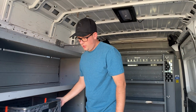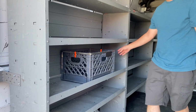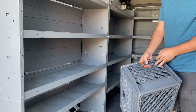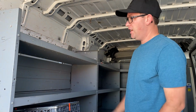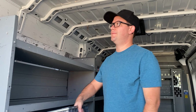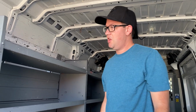Your shelves will just hold a milk crate. 1, 2.5, so maybe a square one will fit in there. So that's nice. We probably would want to put them this way so we can get more in there, but hey, if these shelves will hold it the other way, I mean, this is the big boy extended, so we got extra space. We'll just go with that.